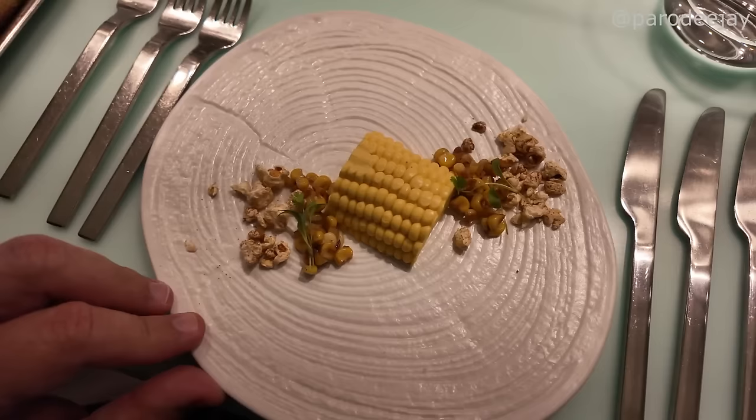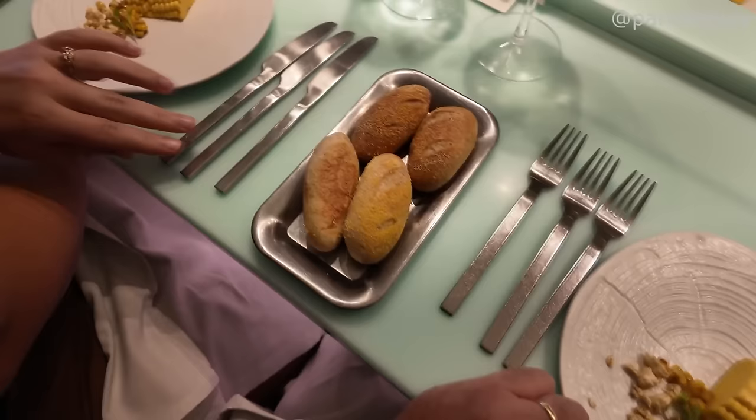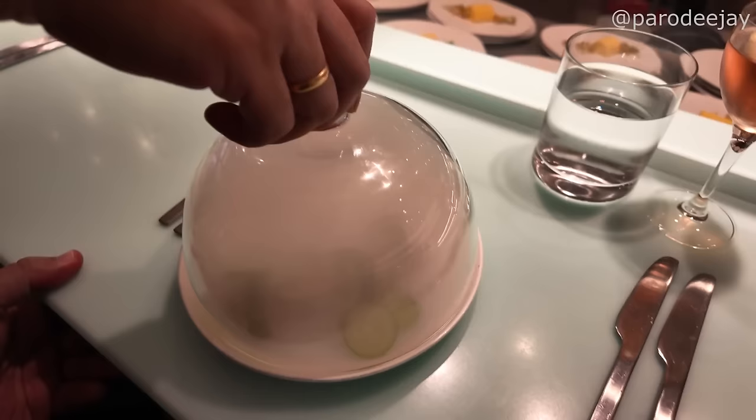So the first course is a corn mousse, which has actually been shaped into the shape of corn. This is not real corn. It is just a mousse that looks like corn. And you're supposed to mix everything together and eat it with the bread, which is a corn baguette, I think you said. Yeah. Oh, look at that mousse action. And what? Okay.